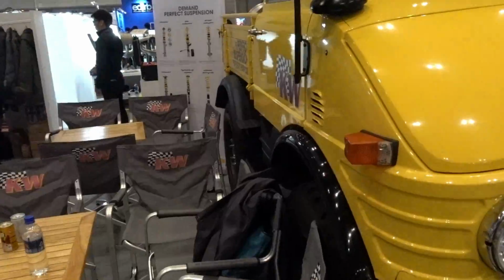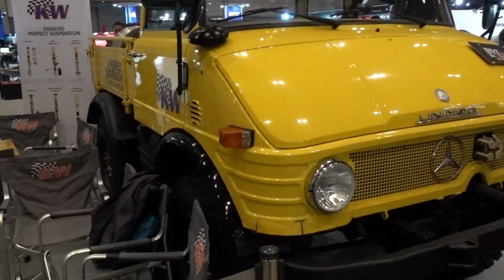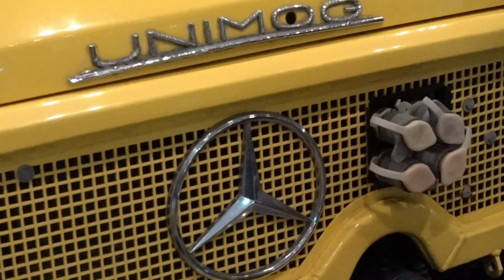Nice. So this farmer truck I found, it is Mercedes. How crazy is that? This is like old school, huh?